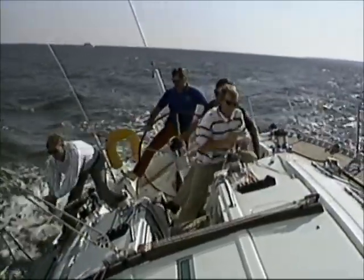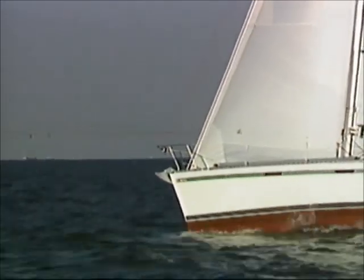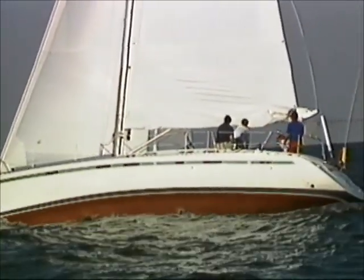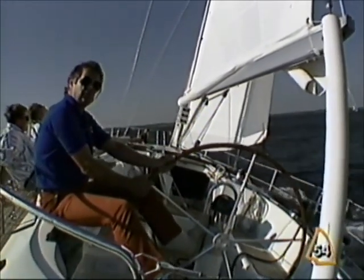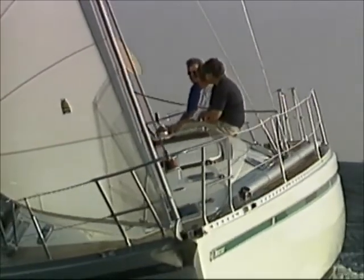Coming up a little more. We're sailing with one reef in the main and a 130 Genoa. And the wind speed is about 17 to 20 knots. It's shifting around a lot, so we're changing heel angle quite considerably.